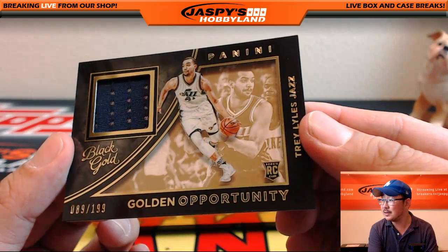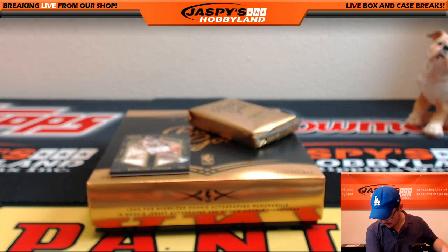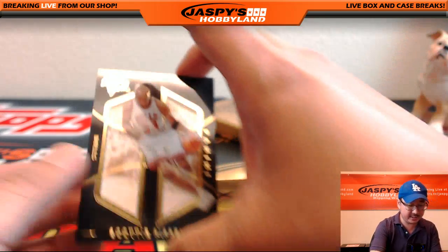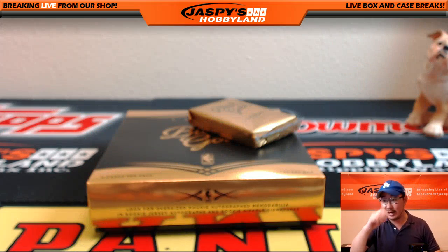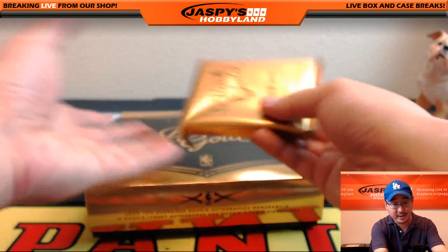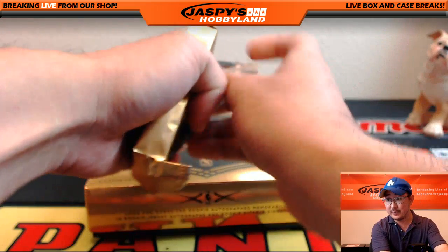Rewarded. Nice. Trey Lyles, Jazz, 89/199. You are welcome, Arthur. Brandon Bush with the Jazz. And Scottie Pippen. All right, last pack. Now I have to maybe try to take care of the Pistons guys. Maybe this, and whoever else has been hitless so far. Maybe it's in here. Good luck, everybody.